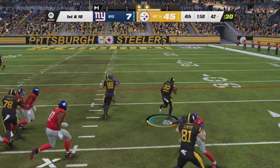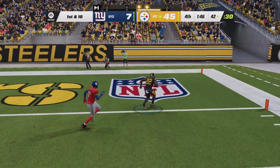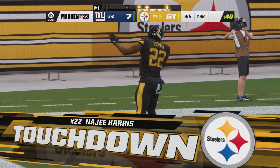They hand this off to Harris. And some space here. And he will get into the end zone. It's another touchdown. This thing is ugly.